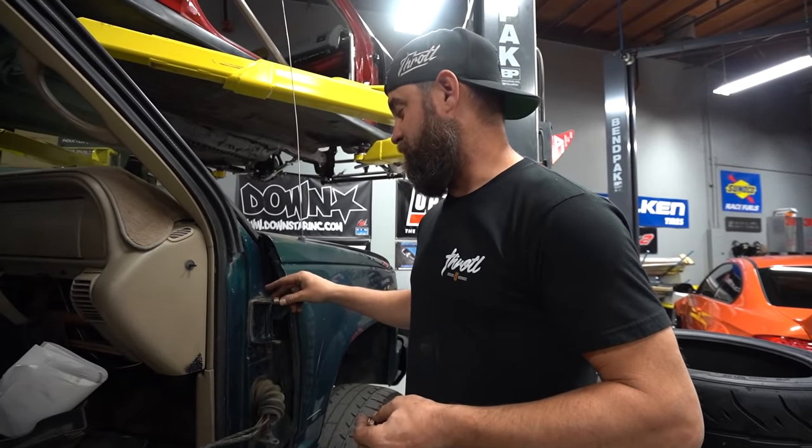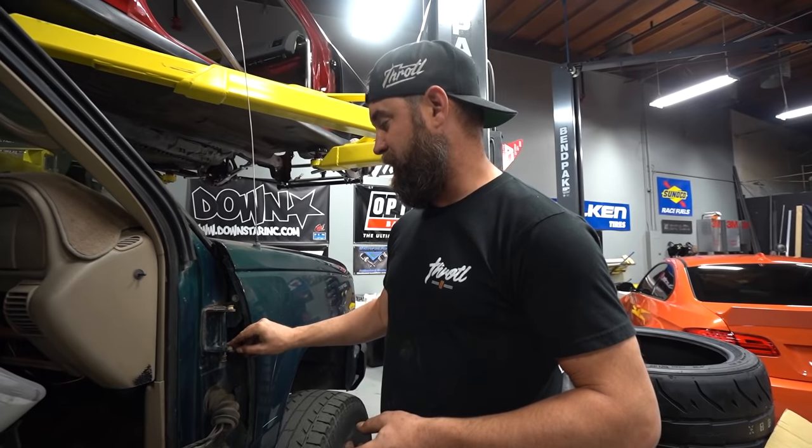So the door starts to sag when these wear out and it doesn't line up with the catch. And then all of a sudden you've got a broken latch. And then I guess in Sean's case, he just kept slamming the door harder and harder and that broke the door panel too. So we've got a bunch of stuff to replace, but these are a good start and these will get us back on the right track.